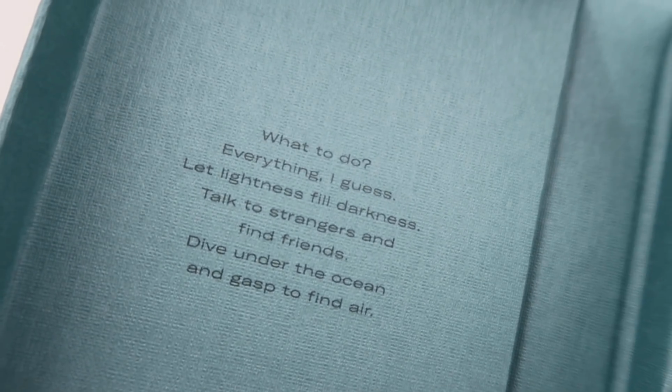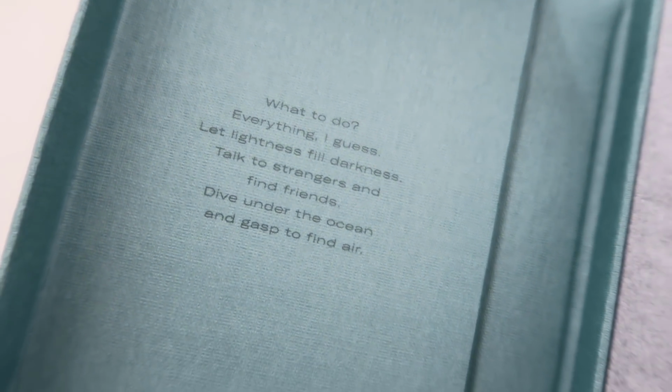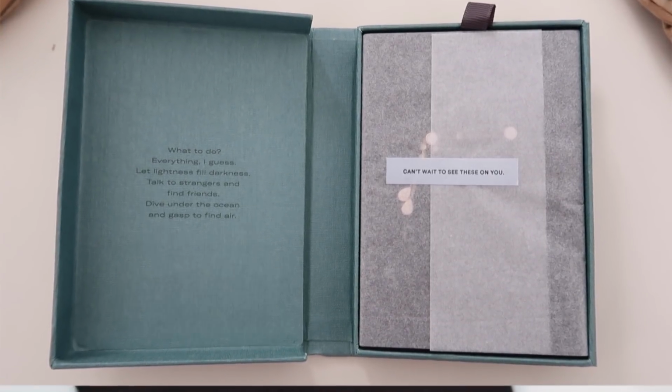So I love the little sayings they have on the box. This one says, what to do, everything, I guess. Let lightness fill darkness, talk to strangers and find friends, dive under the ocean and gasp to find air. And then this little thing says, can't wait to see these on you.